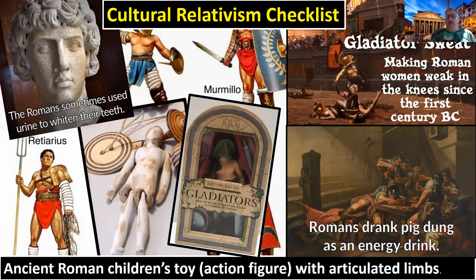And their version of Gatorade is they used to drink pig dung. So pig dung has a very high electrolyte content, as does elephant dung, with water. So you could wring it out and literally drink it, and you've got some electrolytes. Doesn't sound fun to me. I think I'll stick with the Gatorade, but that was what they drank as an energy drink.